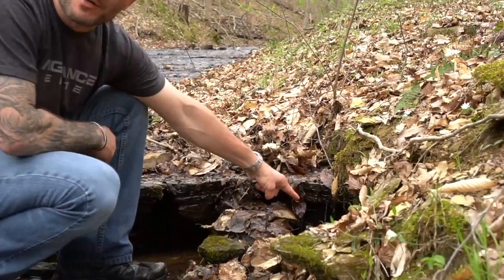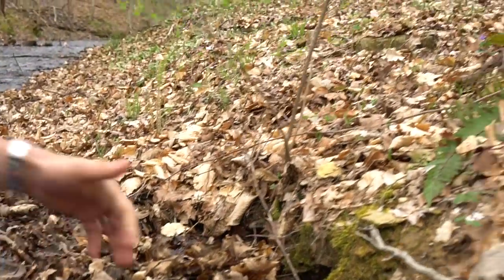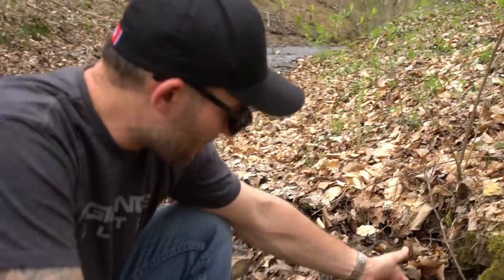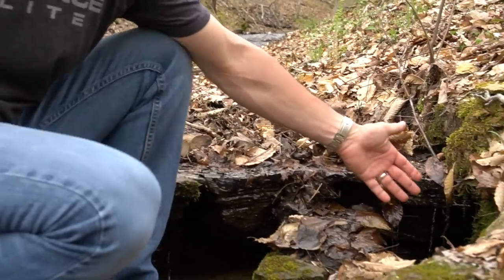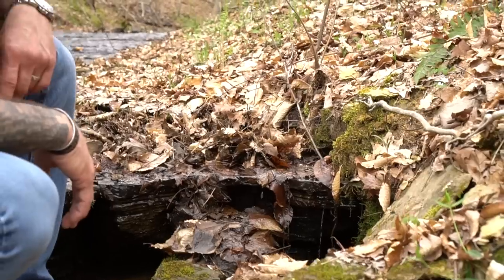Right here, there's water coming out of this down at the bottom here, right? There's nowhere for this water to even be coming from other than from the ground, because the stream's going this way. So just another spring.